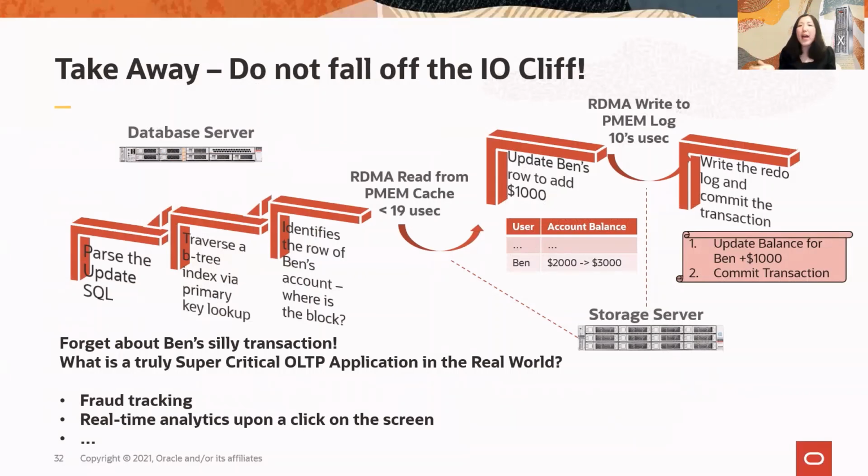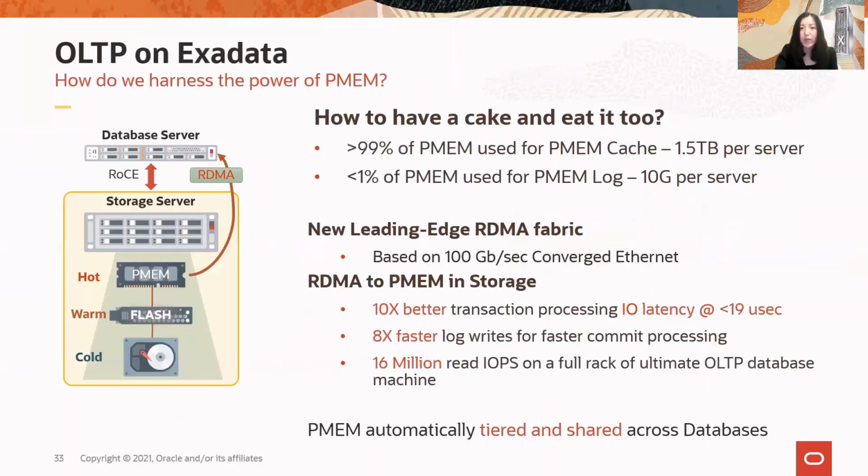And you'll say, hey, why does Ben care? He might be doing this banking on his mobile phone. It'll take milliseconds, if not centiseconds, for that phone to find the nearest cell tower. So Jia, why are you so worried about this 200 microsecond latency? But in actuality, we have seen a lot of real critical OLTP customer applications that do fraud tracking or real-time analytics upon clicks on the screen that really can benefit from this kind of super low latency performance improvement. So these are the real cases that we cater to.